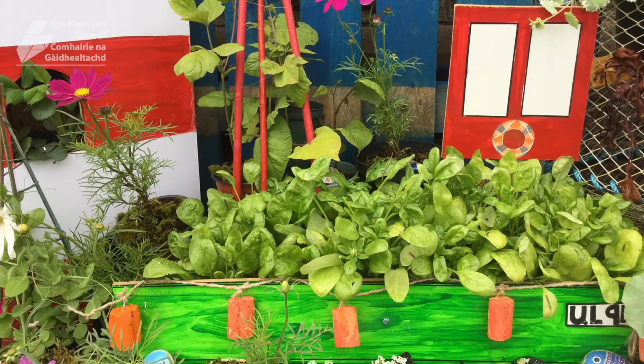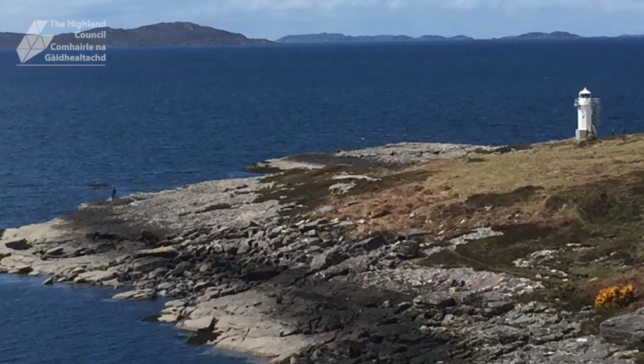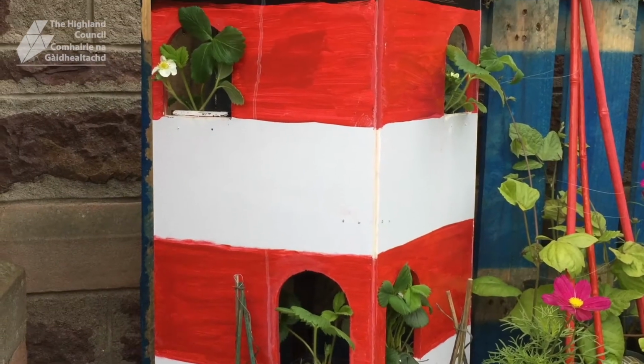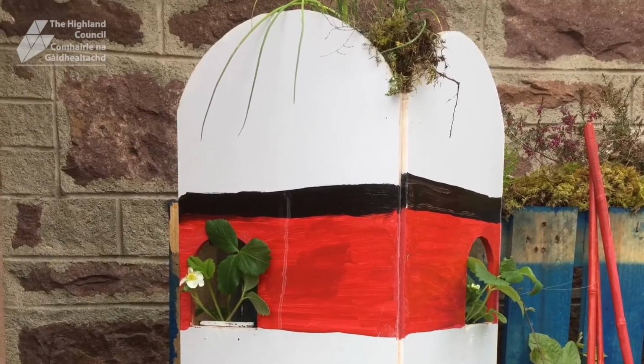Our fishing boat is growing spinach and beans, growing out the mast. This is our local lighthouse at Ullapool. It has strawberries growing out the windows and chives at the top.